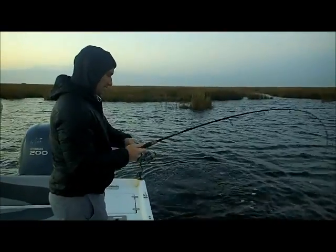Mr. Max getting us started. Look at that clear water. Wow. Beautiful fish. You know what I'm going to do? Just bring him right here. Since we're going to release him, I'm going to pick him up like this.